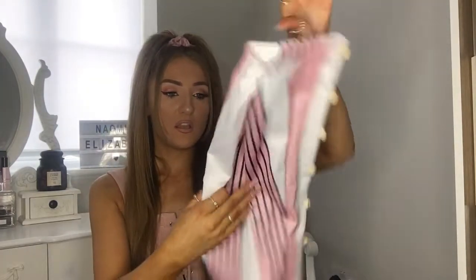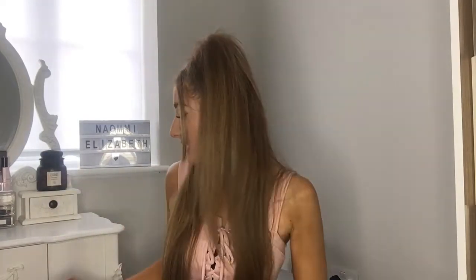So yeah, that is the skirt and the top. As I say, it literally cost me like £7. So the next top I will talk about.